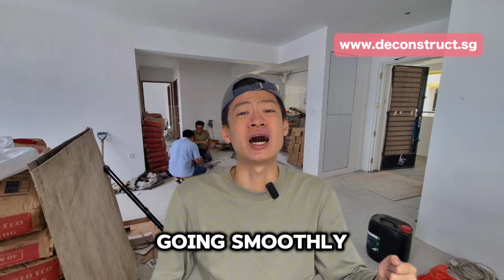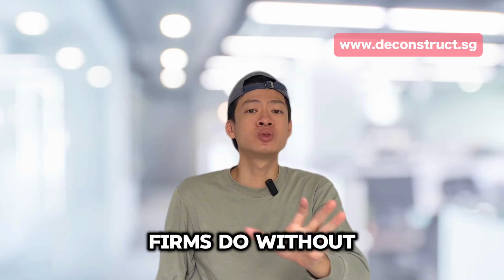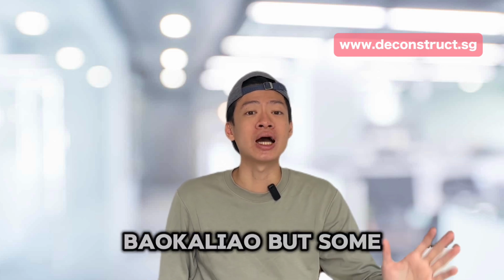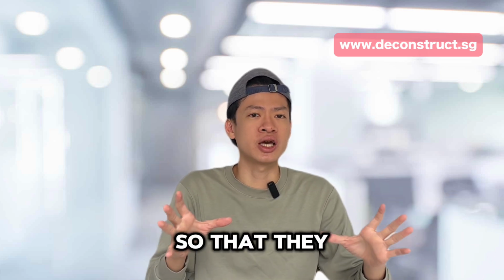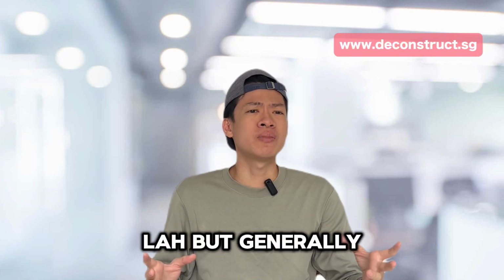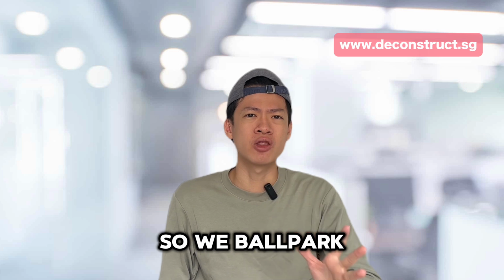You need one ops person to run the sites for you, make sure all the operations are going smoothly. Actually, this ops person, some firms do with it, some firms do without. Because some IDs will just run it on their own, everything they bao ka liao. But some firms say, oh, it's easier if I have someone who helps me to run the sites, purely run the sites, so that they can specialize in the areas and then the IDs can focus on doing sales. No right, no wrong, but generally we will see at least one ops person in the company. So we'll ballpark at about 3k also.